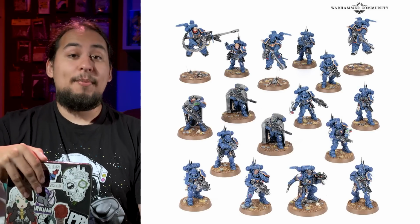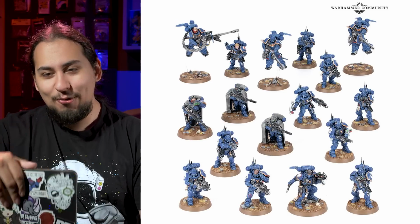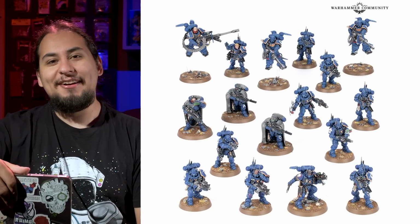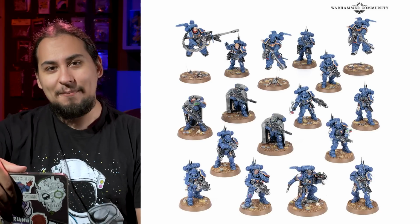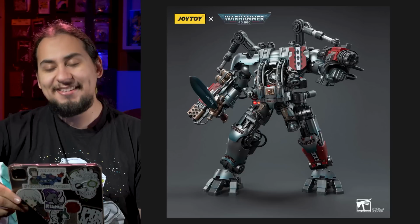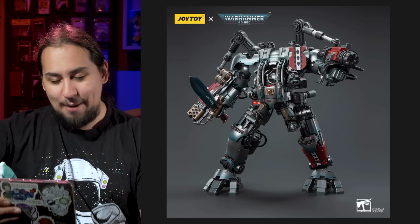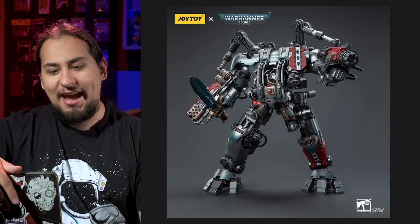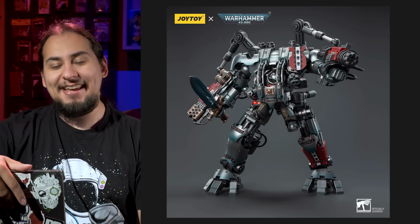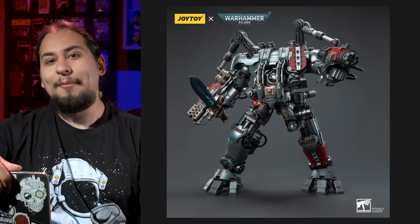But you know what might be worth picking up? Just for the memes alone, one of the coolest, weirdest, funniest products I have seen in a very long time. JoyToy 1/18th scale Warhammer 40k Grey Knights Nemesis Dreadnought. This thing is an absolute behemoth of an action figure, standing at 16 inches tall, and one of the most beloved units in all of Warhammer 40,000, right?